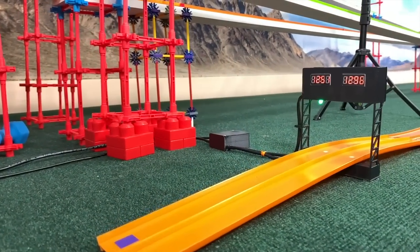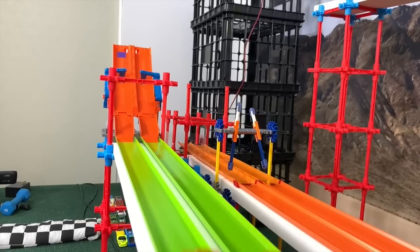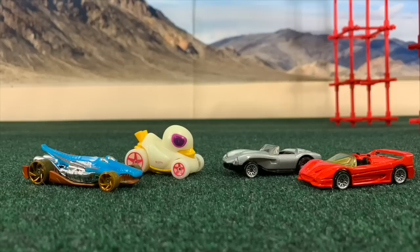I'm not really sure. It looks like some egg and bacon, possibly. I'll get a better look later on. Here's a good replay. I'll let you guys tell me in the comments what that food might be, but no matter, it looks delicious and it looks fast out there on the track.